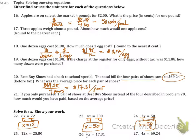Okay. The last one I'll do, number 26. 1/2 x equals 17.31. So instead of dividing by, well, now we've got a division problem. We've got 1 divided by 2. So the inverse of that would be multiplying by 2 over 1. Multiply by 2 over 1 on this side, and x should equal 34.62. Put a box around it, and you're done.